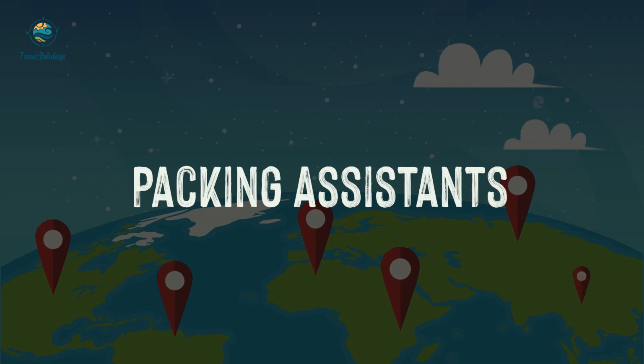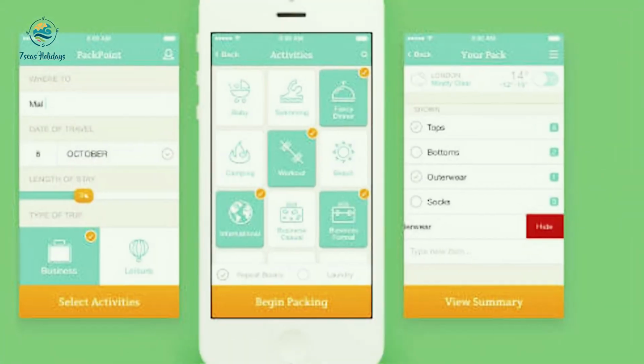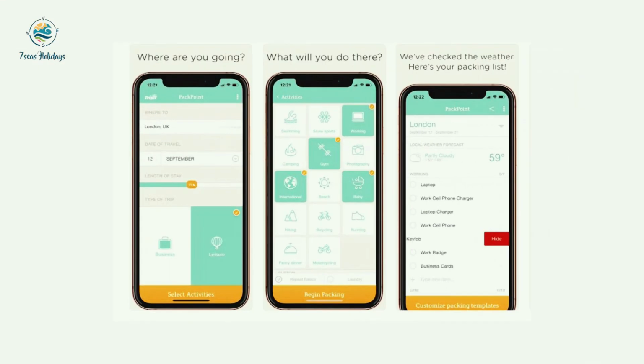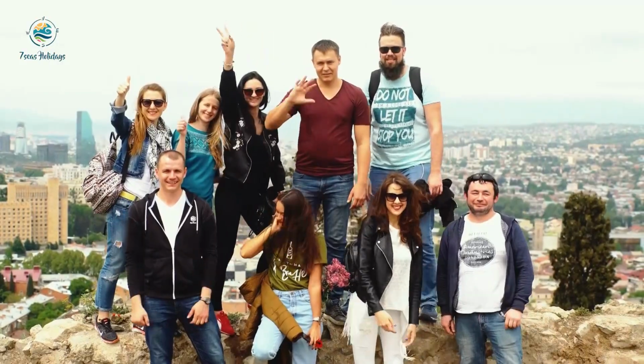Packing assistance. Let's talk packing, it's an art, and PackPoint is your muse. It checks the weather and tailors your packing list, so you're always prepared. Because the only thing you should be worried about is how to fit in one more souvenir.